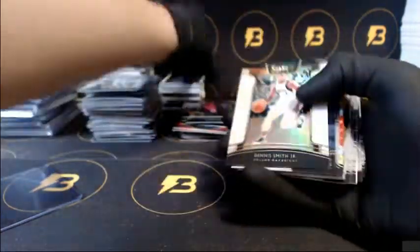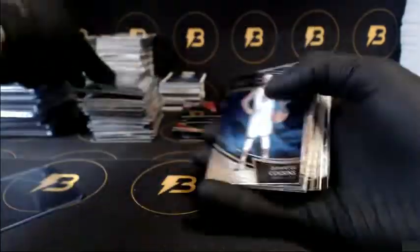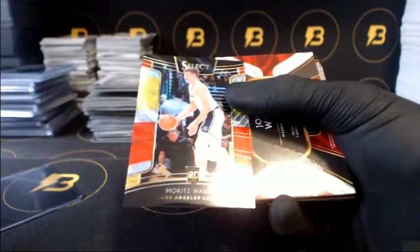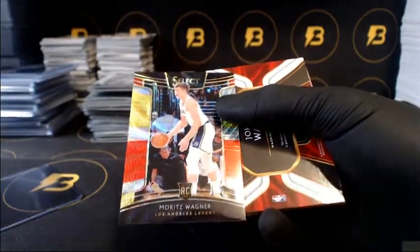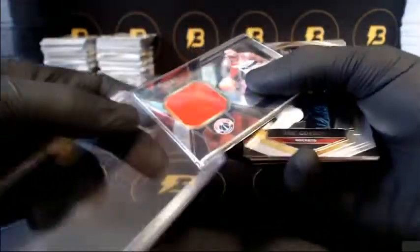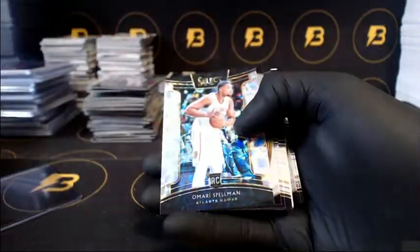J.R. Smith for the Cavs. Nice Dennis Smith Jr. to 149 for the Mavericks. Wagner going out to the Lakers. We got John Wall going out to the Wizards. Spellman going to the Hawks.